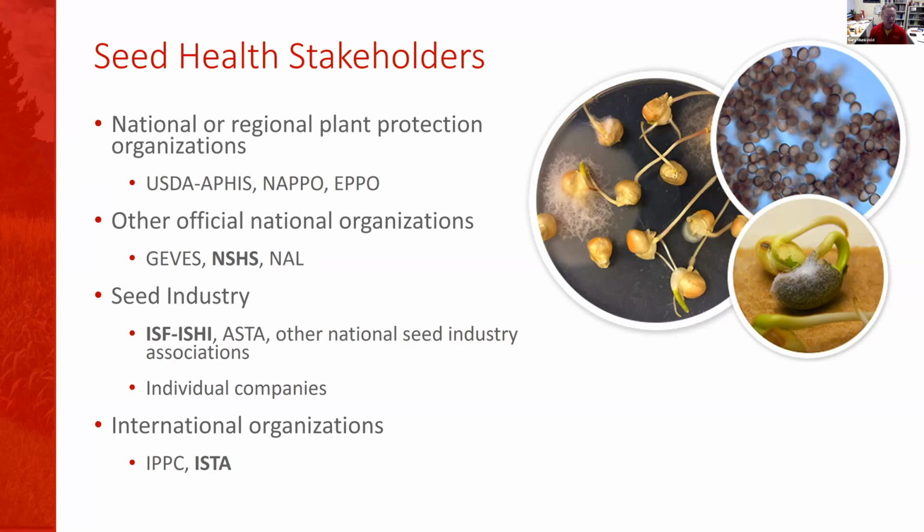But we can put these stakeholders into some different categories. We have the plant protection organizations, which are at either the national or regional level. So here in the United States, it's USDA APHIS. We have the North American Plant Protection Organization, the European Plant Protection Organization, and there are other regional organizations around the globe. We also have plant protection agencies within the states that are also participating.